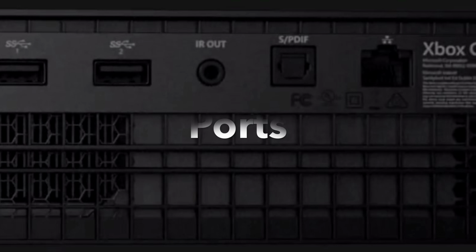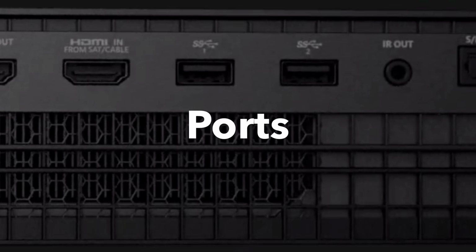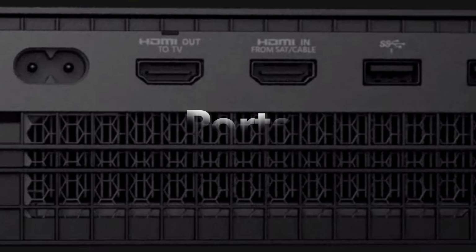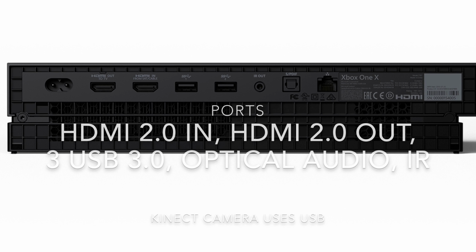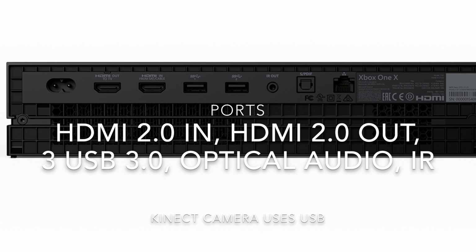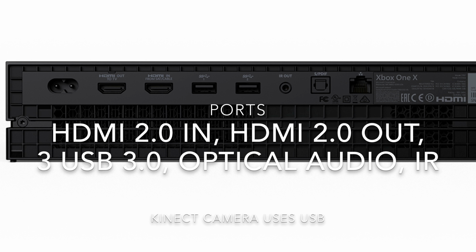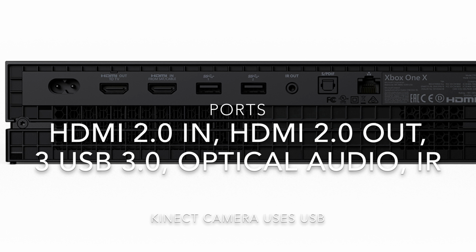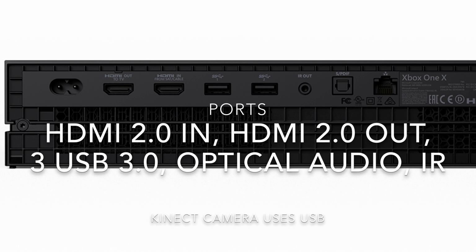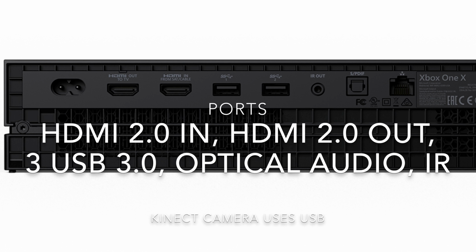Now, as far as the interface ports, those are the holes in the back of your consoles. The Xbox One X has an HDMI 2.0 in port, as well as an additional HDMI 2.0 out port. Now, that would be to your cable box or to a different device, such as an Apple TV, or you could even plug your PlayStation 4 Pro in through your Xbox One's HDMI port. The Xbox One X also has 3 USB 3.0 ports, as well as an optical audio port and an IR out port. That's an infrared blaster. That way you can use universal remotes with your Xbox One X.